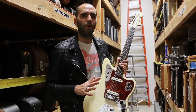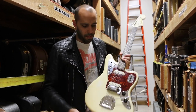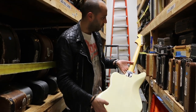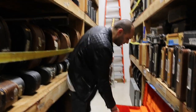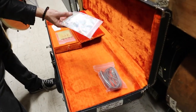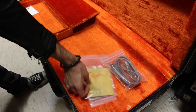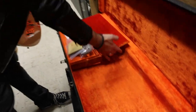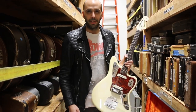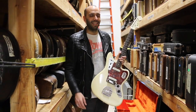Custom colors kind of get priced based on rarity and condition. This one is fairly common, but condition's pretty fantastic. A little bit of honest wear on it, but really, really clean guitar. Oh, did I mention original strap? I'm sorry, original cable, original hangtags, original polish cloth, all sealed. Somebody knew what they were doing when they were collecting guitars. Let's go to the couch, man. Let's plug it in, see what this thing can do. I guarantee it'll be better than a bass. That's all I can say.